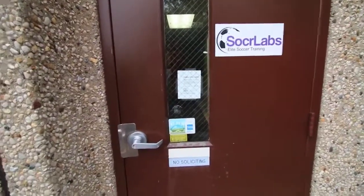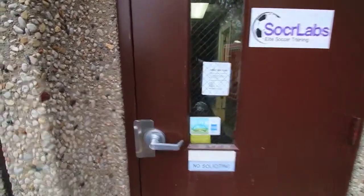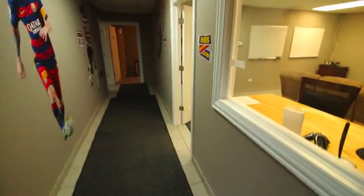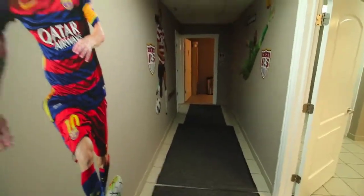the facility. So I'm standing out front now, and let's take a walk through and I'll show you what we've done, because in the last couple weeks we've done a big expansion, expanding the amount of space we're using in the facility, and we have added some really cool toys.